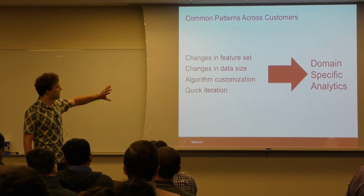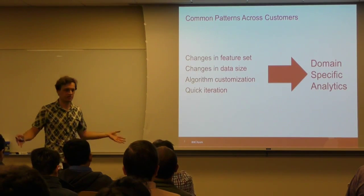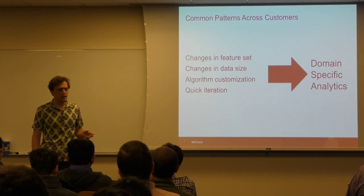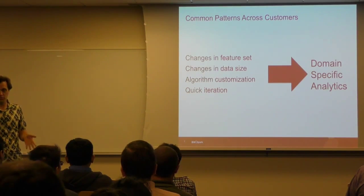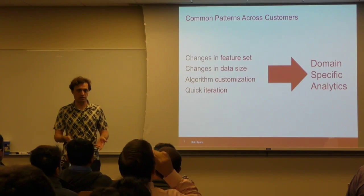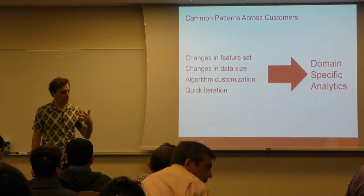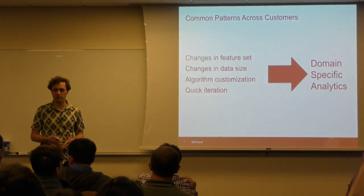And that is where you have changes to the shape of the data in terms of the feature set, the size, changes to your choice of algorithm that require customization of off-the-shelf or textbook algorithms, and a process of quick iteration, all for the purpose of meeting a particular domain-specific analytics goal. This is the pattern that we see across many different customers. They need to be agile in terms of the machine learning that they're doing. That's not an off-the-shelf kind of thing.